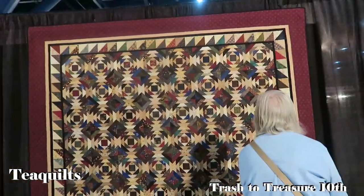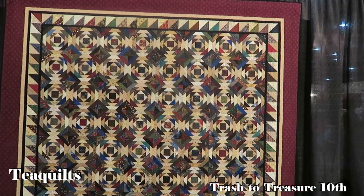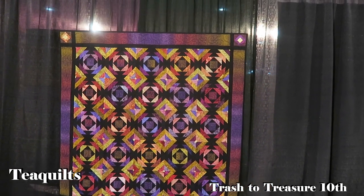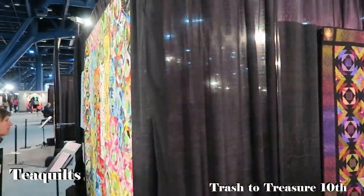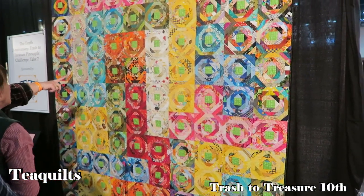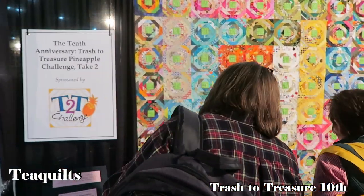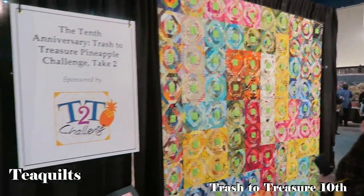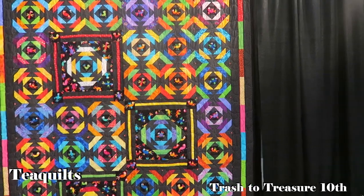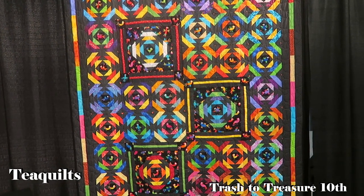So that first one I just showed you was made by April Sawyers, and this one is made by Joanne Baggett. This one is made by Ellen D. This rainbow looking one is made by Carolyn. See if I can get her last name. Bowler? Yeah. Can't see it because we've got people there. This one, she calls it Pineapple Birds. It's by Nancy Powell.